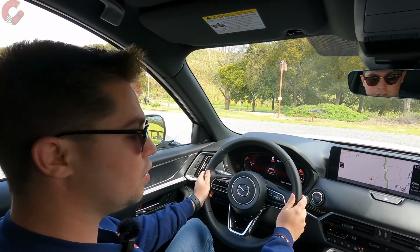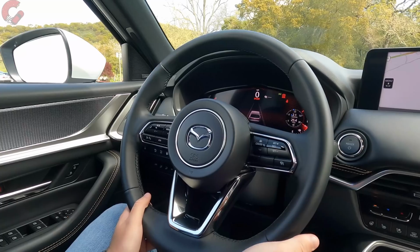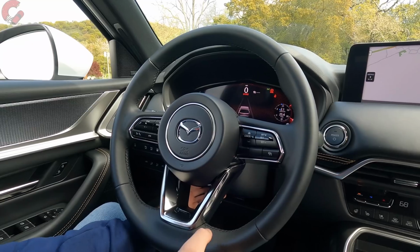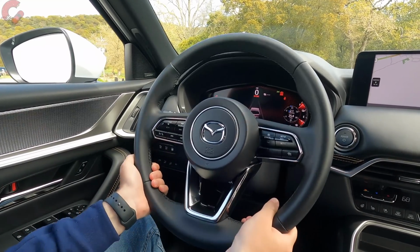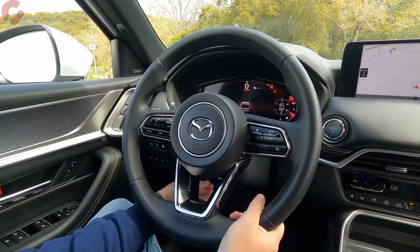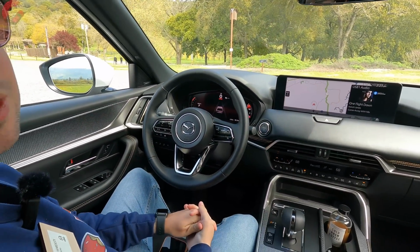Now, as far as the steering wheel, it's going to be nicely leather wrapped on all the plug-in hybrid models, heating on the top end premium plus trim level. Now, one thing I do want to point out is that we do have a manually adjusting steering wheel, which is something that you don't see on the premium plus 3.3 TS model.